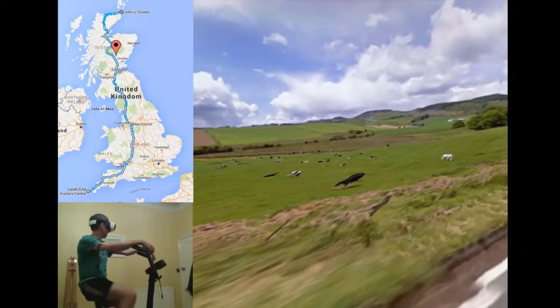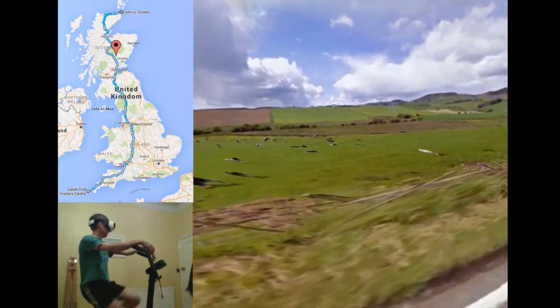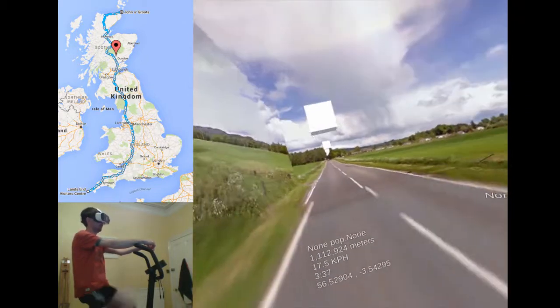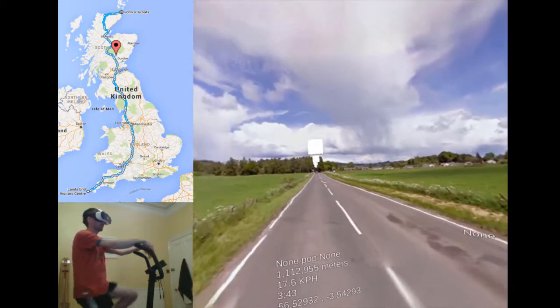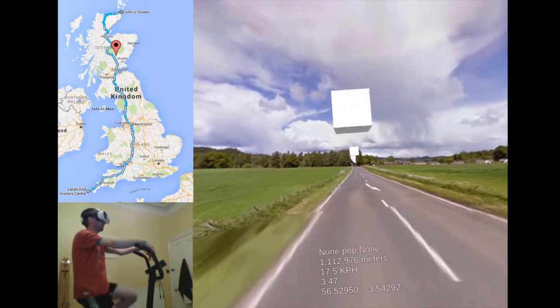Hello cows. I think I'm going to pitch my tent right next to you guys for the night. I went for a real cycle today in real reality. That was something different, haven't done that for a while. And I tell you what, it was a whole lot easier than the last time I did it, because I've been doing all this exercise. Much easier. So that's a win.